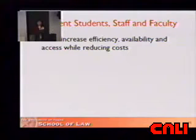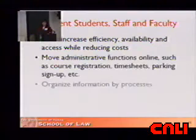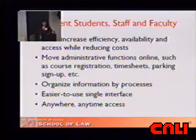Current students, staff, and faculty. This is kind of a tough one because they're already here. And once again, I've heard this said in other presentations that they view the website as purely PR, which they're right. But there are things that we can do with it, like putting stuff in our portal, for example, which I still consider our website, that will help them.